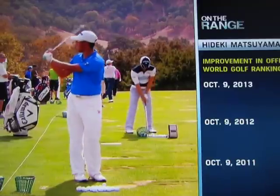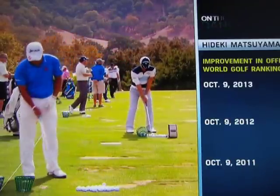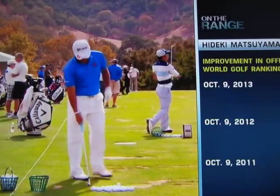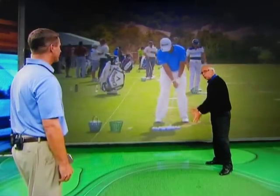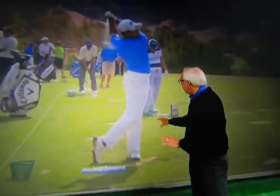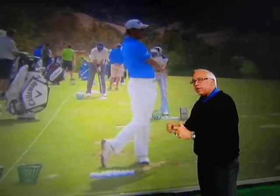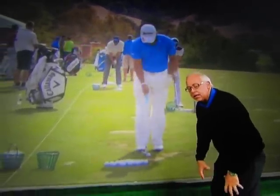Yeah, the first time I really got to look at Matsuyama was at the Open Championship where he played well, and the first thing I noticed was just how strong his legs look. In the golf swing, we work it from the ground up. We try to stay as quiet as we can. That's a very powerful movement. You can see the rotation. You can see him get into the right hip. But everything, because he is so strong in his legs, he's able to do that.